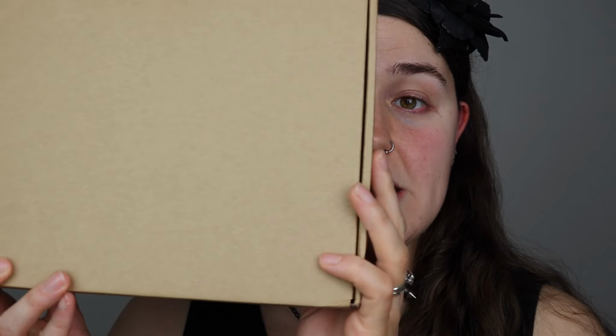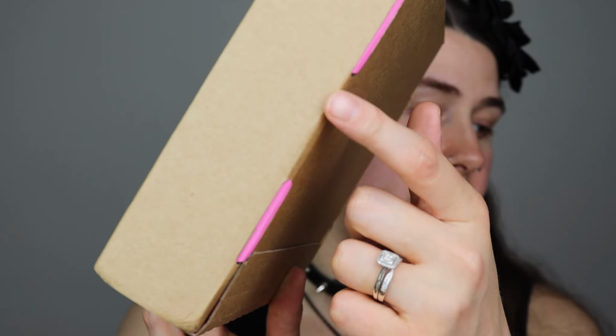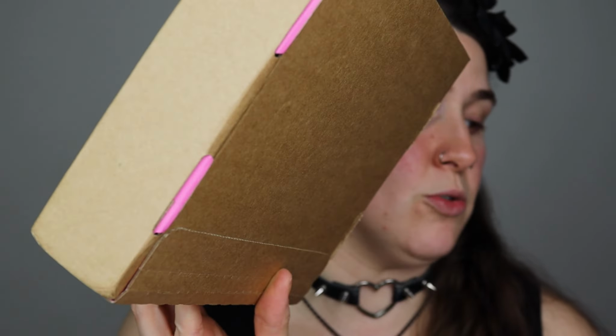So this is what the mini box looks like. It's pretty much the same as it was last time. It is just a brown box, but you can see a little bit of the pink peeking out just on the sides there. Okay, so let's open this box. I think there is like a tab. Oh yeah, it's one of those tabs that you pull along. I'm hoping it's going to be satisfying to pull.